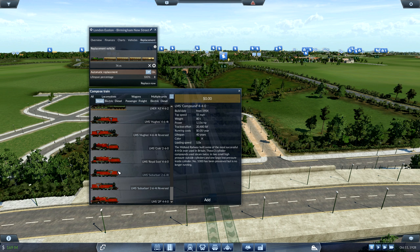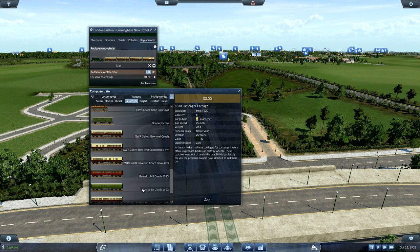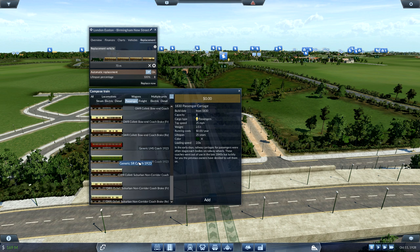Should we go for the Suburban? I mean, why not, right? Let's put it on there. Oh, well, that's interesting. Not what I wanted to do. Let's take one off first and we'll add it on there. Passenger. Could we add a couple more on there? Generic SR. These don't colour, so we don't want to put those on. Suburban. There you go, they match. We'll just have the same amount on, but they're bigger carriages, so there we go.